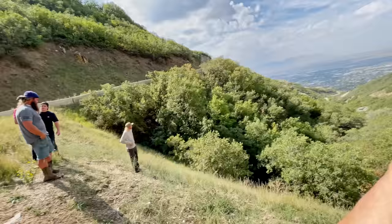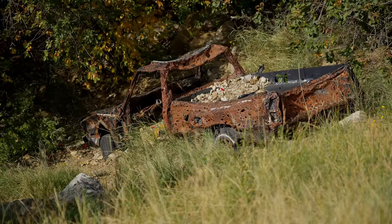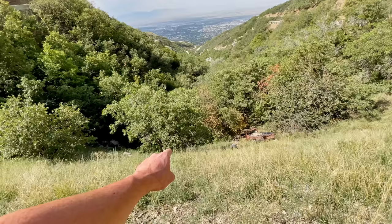Alright guys, we're about to go down into the belly of the beast here. This is like the canyon that leads into Dead Man's Curve right over there. So the curve where everybody flies off is right there, and they go down in there. And as you can see, we've got cars already starting here. We got a little truck and then what's left of something, a little car right there.